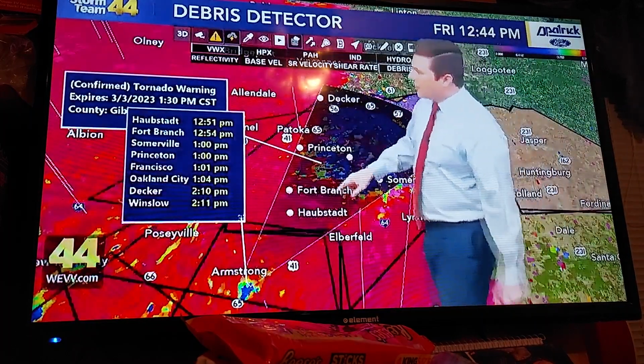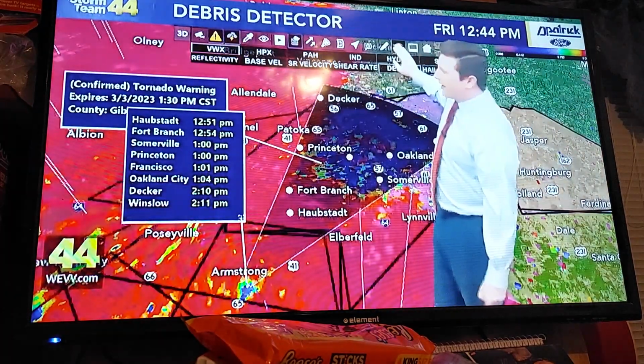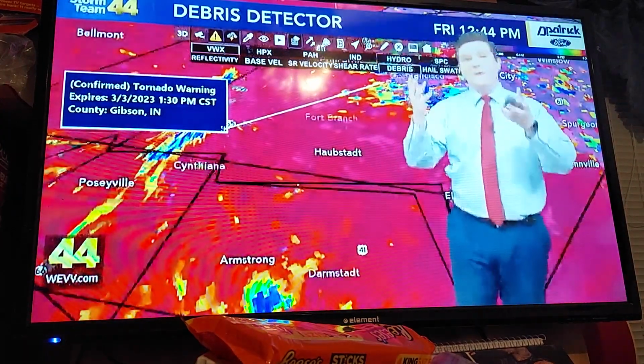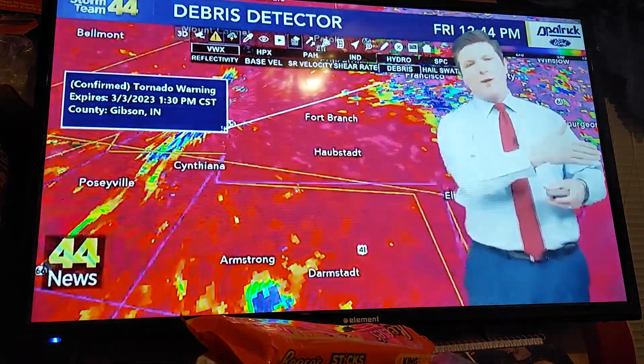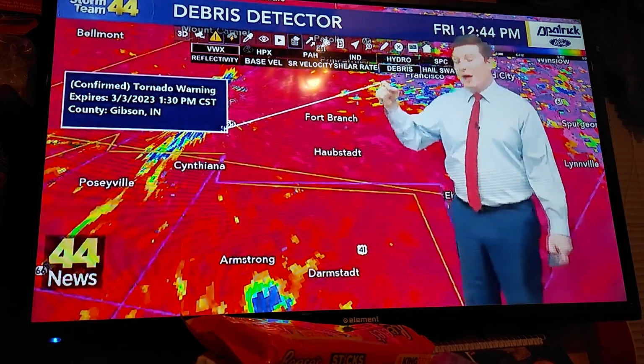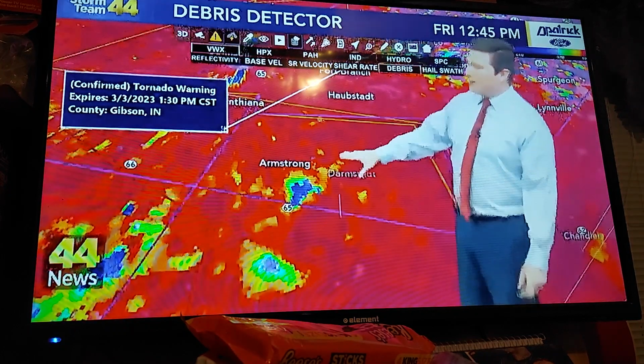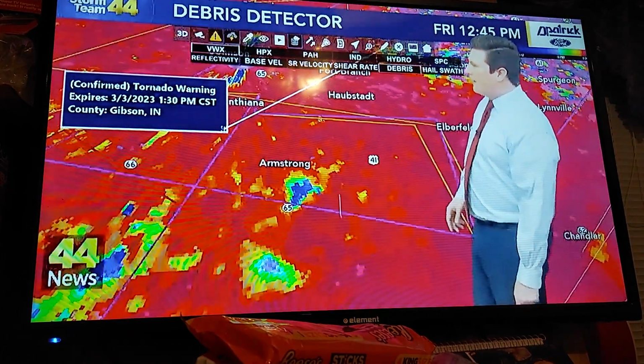Observed, it is creating a debris ball on our radar right here, and that is the concern, because what this means is that it's literally lofting debris into the atmosphere, our radar sweeping through it. It is detecting something other than rain or hail on your screen right now. That is debris from a tornado that's on the ground near Armstrong currently.